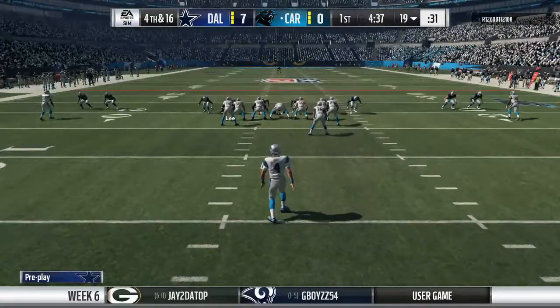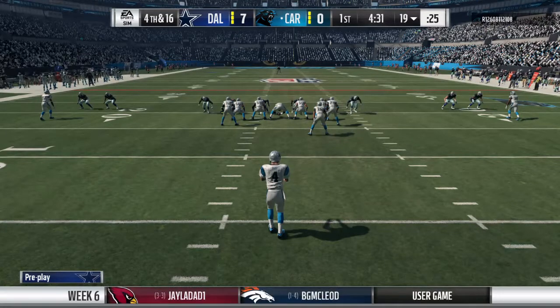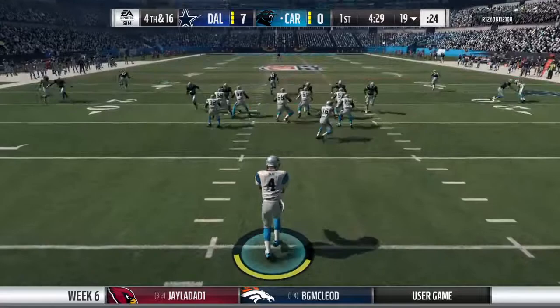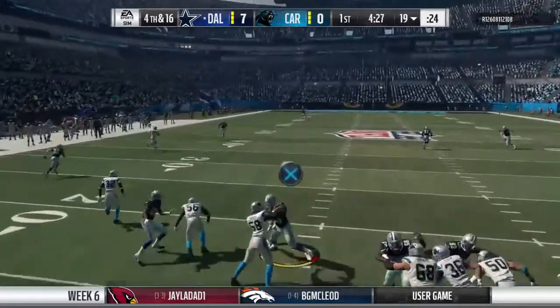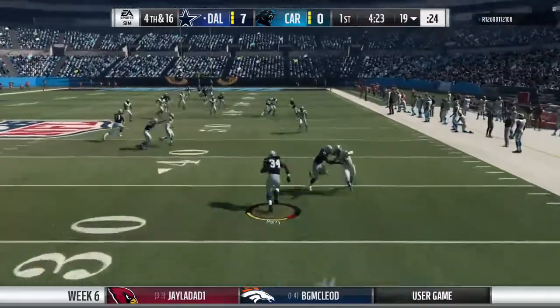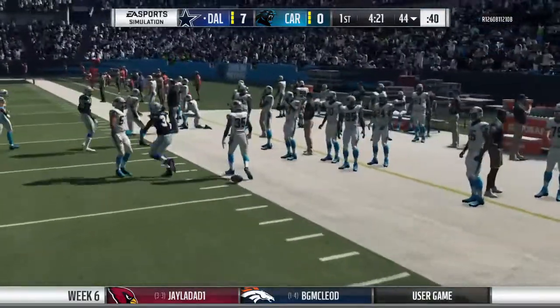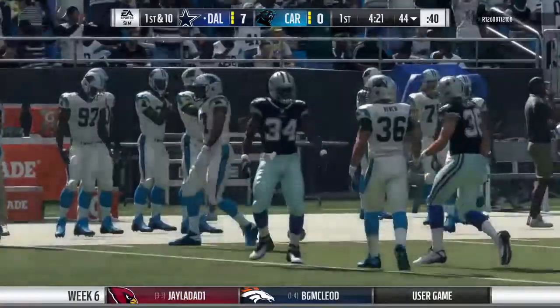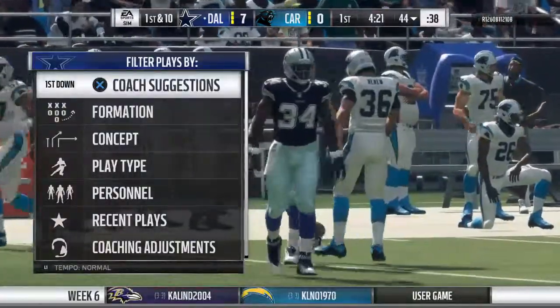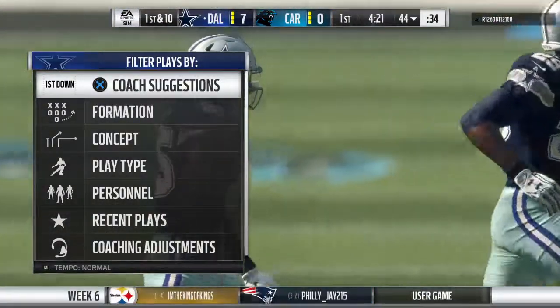So on 4th down, here's Matt Darr to kick it away. Fielded at about the 28. And he goes out of bounds just shy of the 45. A nice job on the return there, 16 yards. And the Cowboys are going to take over in great position here with a 1st and 10.